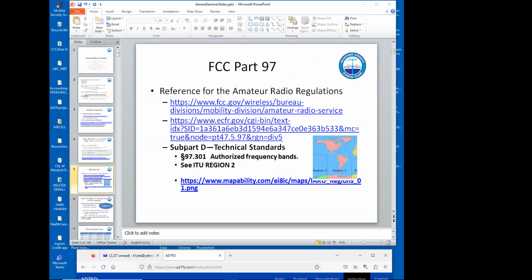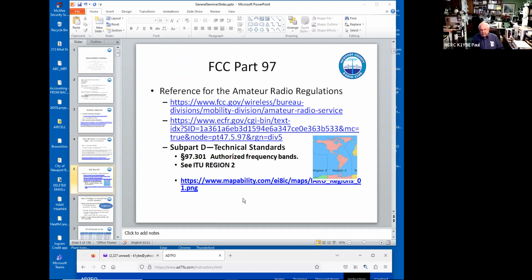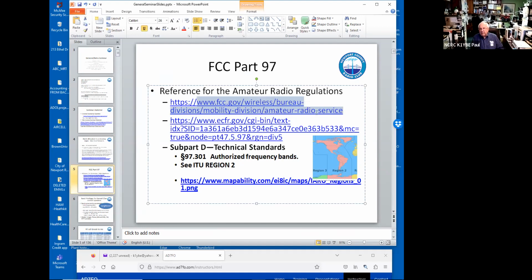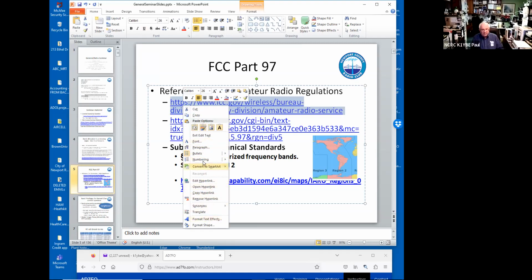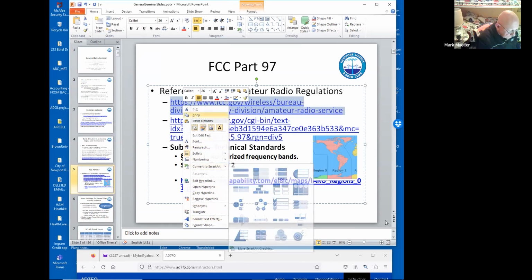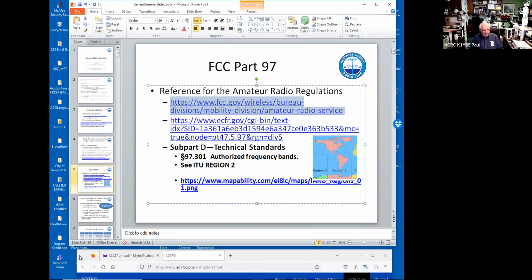The FCC, the Federal Communications Commission, is the United States regulatory body, the people who issue the exams and give the privileges out as a governmental body. I'm going to go to this website, which I hope you do too at some point. You don't have to do it right now. Let me go back over here.